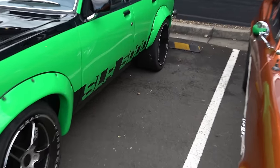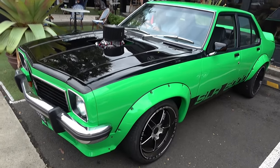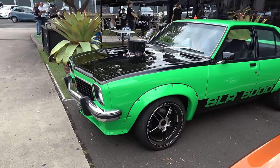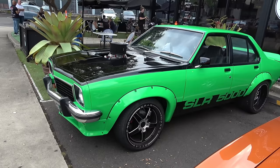Sweet, check it out, eh? I love the colour combos on this. Start up. Oh, listen to the instrument. The orchestra's doing overtime there. Every single instrument is doing its tune.